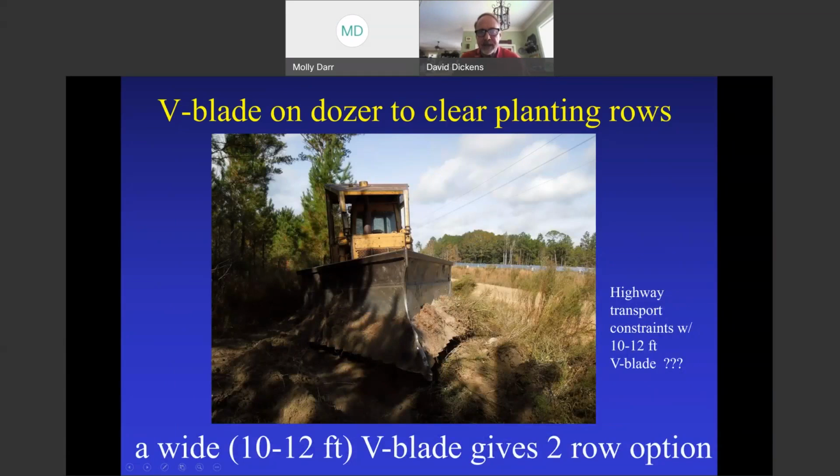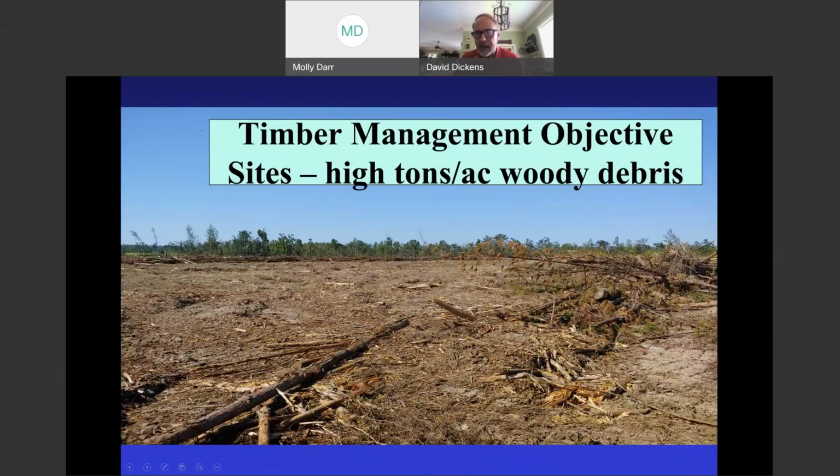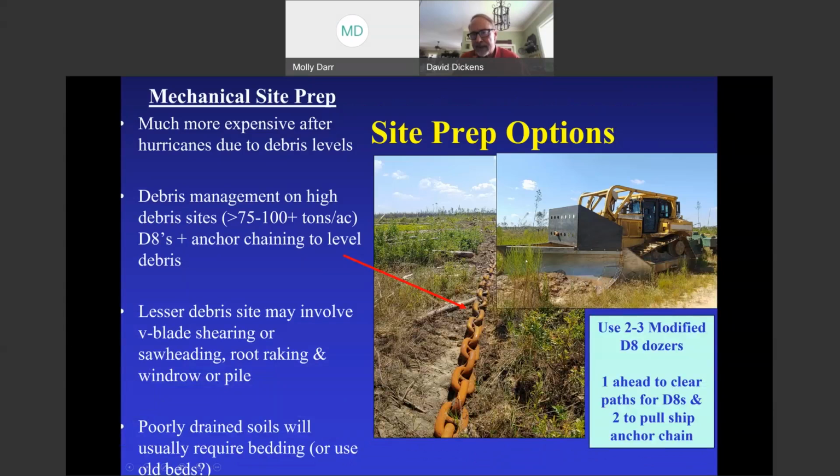When timber management is a high objective and a landowner is able and willing to spend a lot of money, this is an interesting scenario where they take a D8 and basically armor it up. They do a path with 1 D8 every 100 feet or so, and then 2 D8s, and the horsepower has to be the same. They can't do a D8 with a D9 or a D7 with a D8. They found that out real quickly.